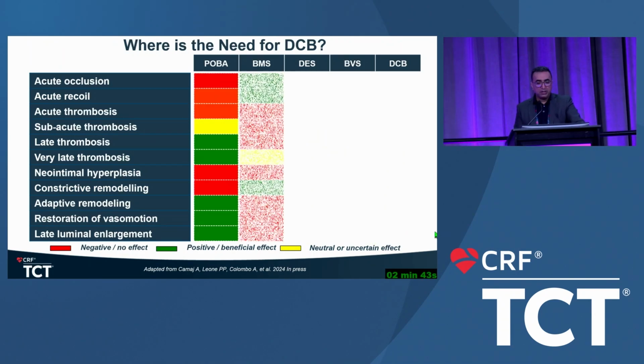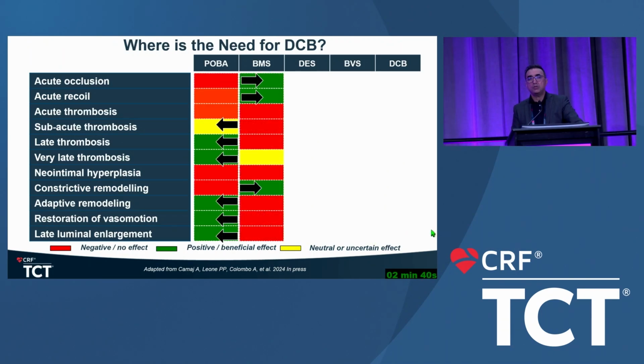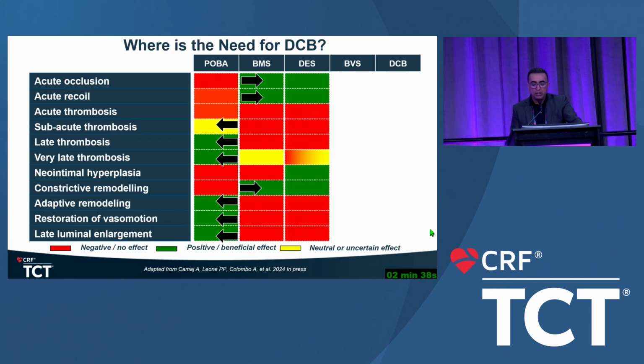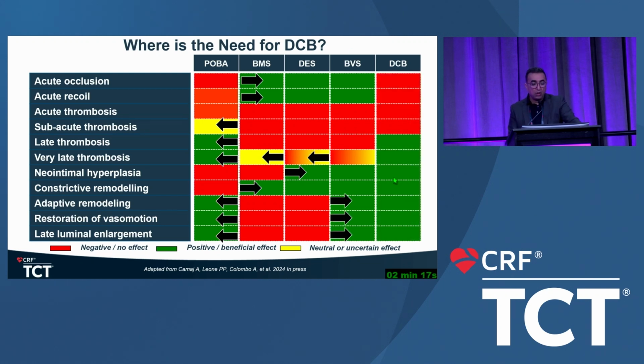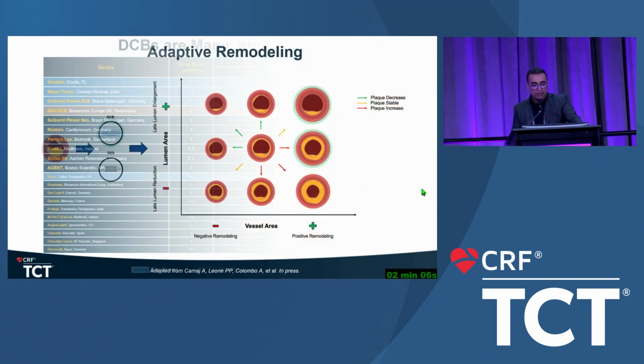So I'm just going to very quickly go through this. I think there are certain advantages of why we developed stents, to deal with acute recoil and acute occlusion. DES did deal with a lot of the restenosis issues we had. We hoped that BVS would give us some long-term outcomes, but instead we found out that thrombosis was a real issue when these devices dismantled. And hopefully DCBs will address a lot of those issues. We still may not address the issue of acute recoil and acute occlusion, but I think it will address the issue of thrombosis.